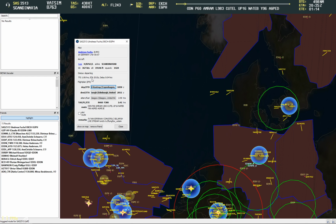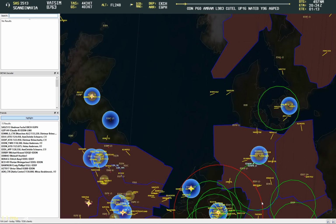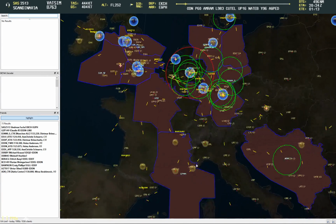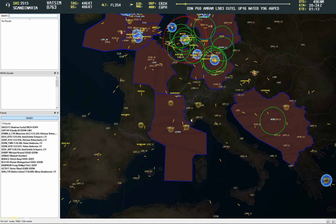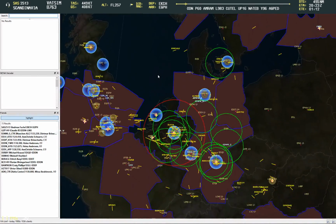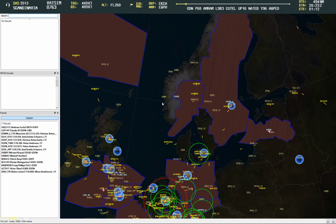So how much time do we have to go? 1 hour and 6 minutes. In this case as well I could have flown somewhere else. We could have flown to Nice, that would have been as well 1 hour and 40. We could have flown to Manchester, to Dublin, but no. Or we could have flown here to Norway.